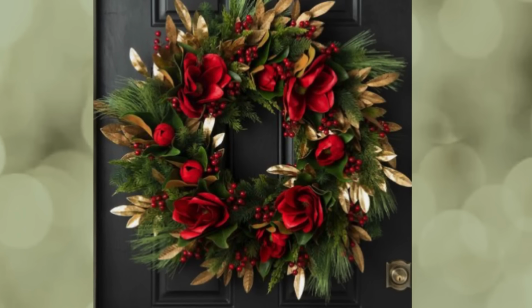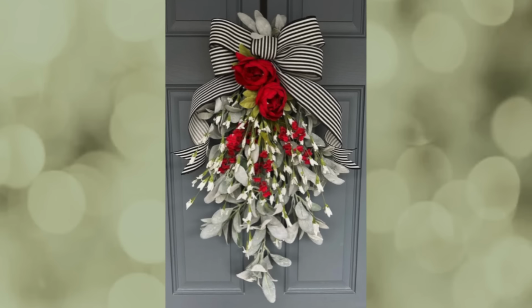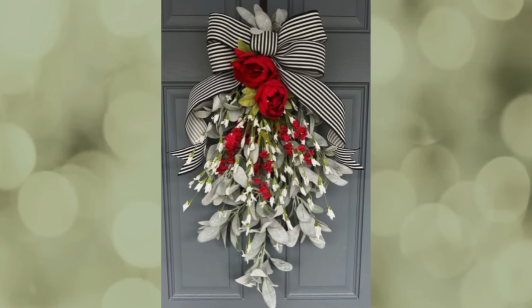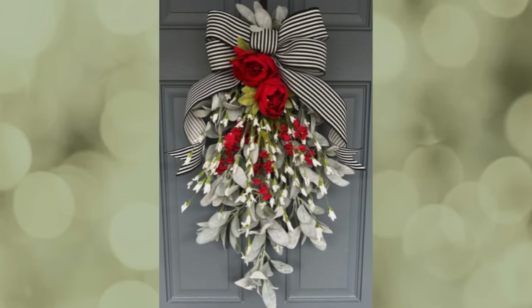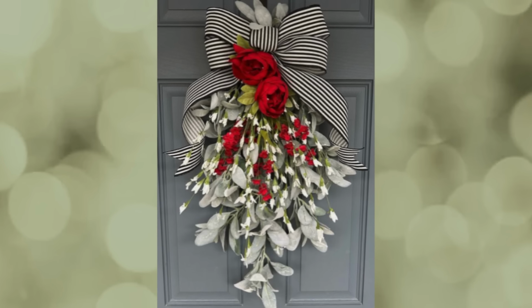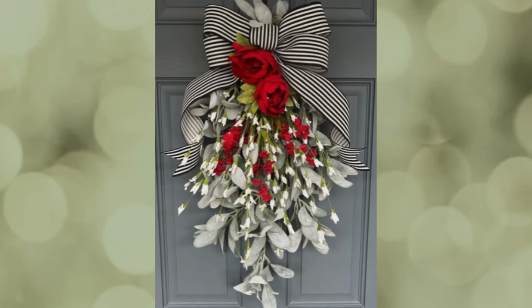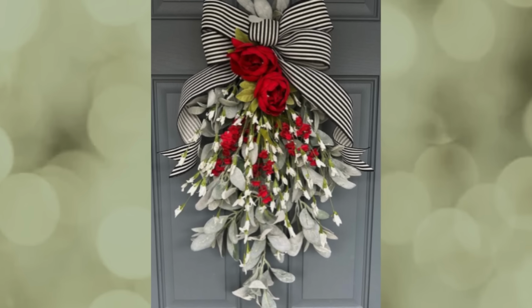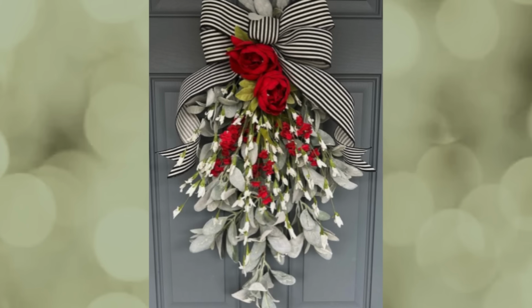Also here we have this beautiful wreath. I really love the simplistic look of this. So like I said in my previous video, you guys can definitely use some ribbons to just add beautiful details to your wreaths. This one is a little bit more unique. It's not as round, so you can just kind of use a bouquet of flowers and then just stack them together like that. I absolutely love that idea.